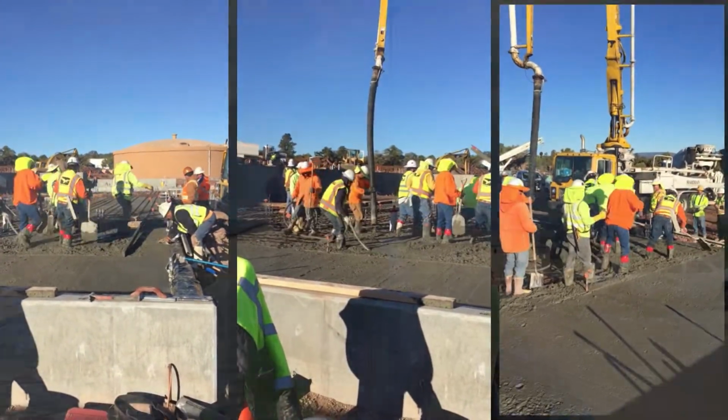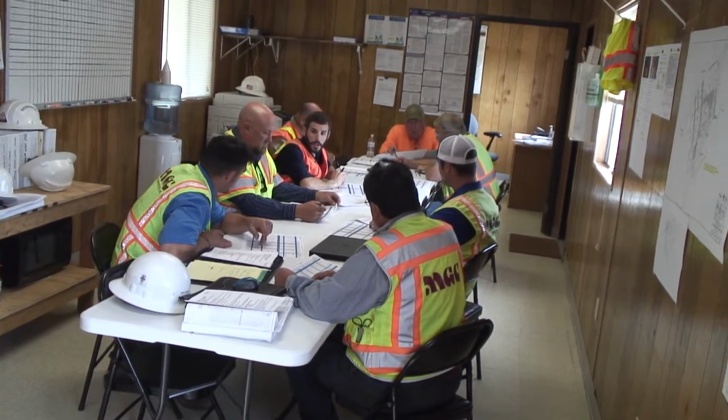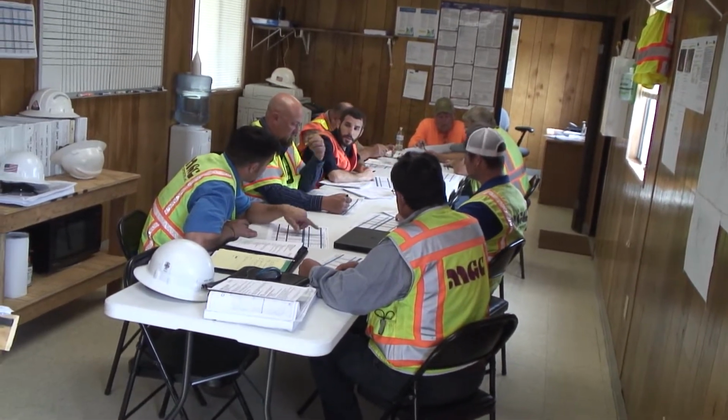The town wanted to reduce their construction cost. And so the building got changed, which led to a lot of engineering changes. During the value engineering process, the contractor came back with an idea to save some money by changing from a block building to a steel building, and with that, everything within the building had to be revised.